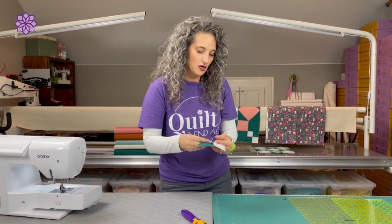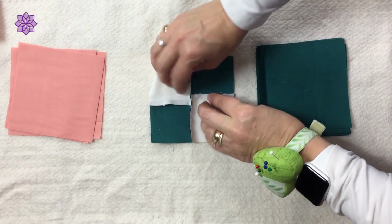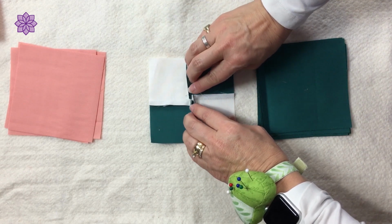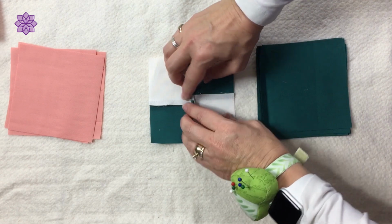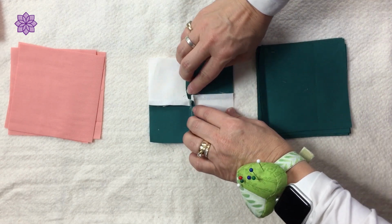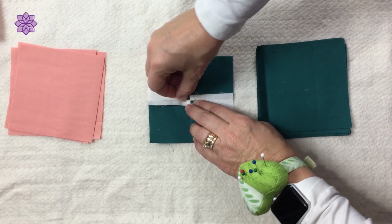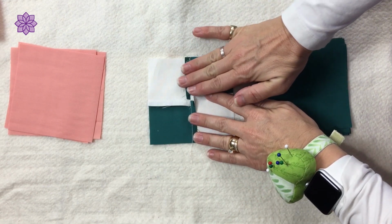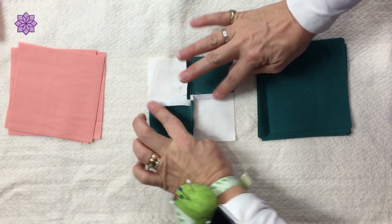Now, a little trick for these 4 patches. Let's come over here with the overhead cam. A little trick here is that you have a natural way that this is going to open. And when you do that, it keeps your bulk down. Sometimes you have to go from one side to the other, but if possible, I like to open this up. It kind of makes this little fan. Actually, I've heard it called that, fanning open your seams. So one naturally lays one way, one lays the other. Same thing happens on the other 2 sides.